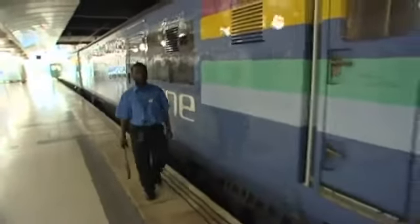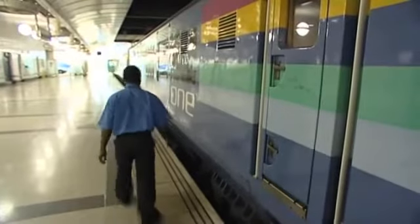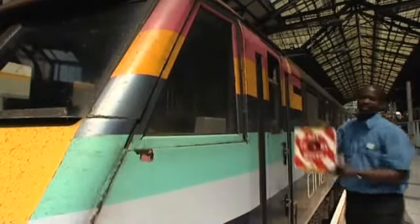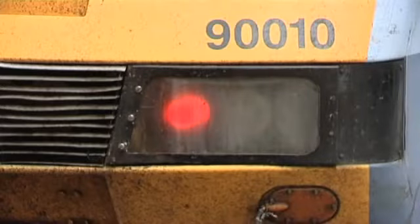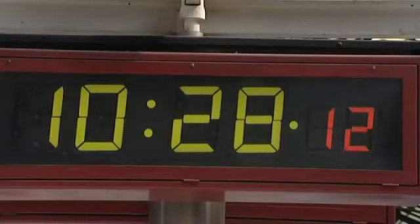Okay, let's get started. We've got 8 minutes to our booked departure time. The person in charge of the platform, with the assistance of the buddy, must now complete the pre-departure checks. Begin by checking that both the driver and the guard are present. Check that any not to be moved boards have been removed. Check that the train's tail lights are correctly lit. Check that there are no other known problems which might prevent a right time departure.